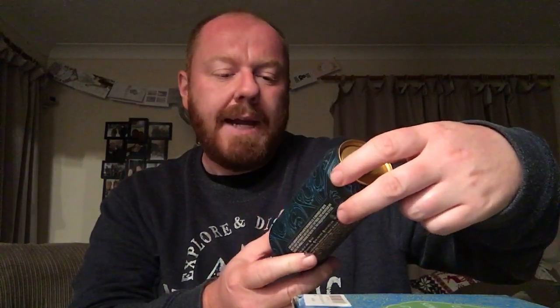I've got a collaboration IPA for you between Thornbridge and North Brewing Co. And it's a can of Thornbridge. Great name. And it's described as a mountain IPA. And it's coming in at 7.2% ABV.